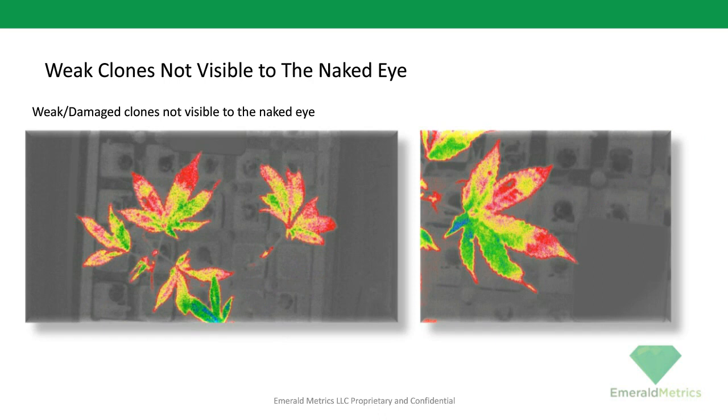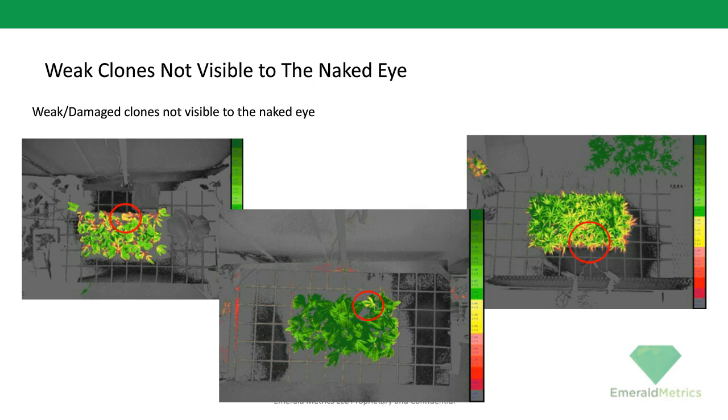So our clonalizer camera is a fixed mount camera that sits above your clone table and can image whole trays of clones and tell you which clones are viable, which ones you should move forward, and which ones you should cull. This technology alone has the capability of increasing your yield up to 10 to 15%, purely by the fact that you're only moving clones forward that are 100% healthy.